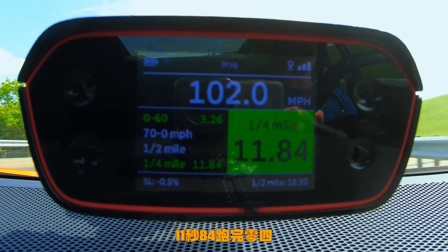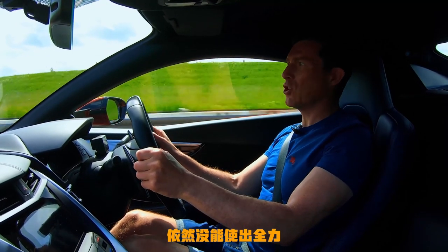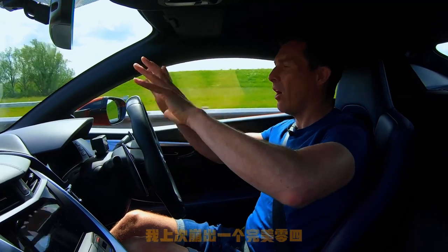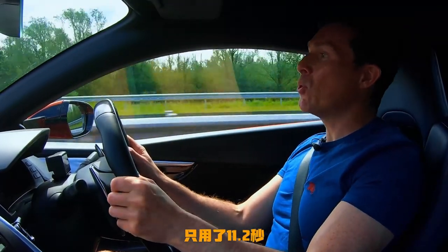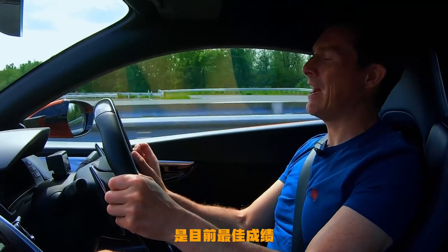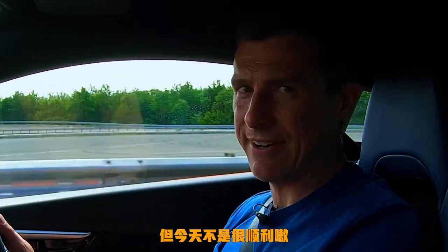11.84 for the quarter mile. Still not delivering the full goods. Tell you the truth, I launched this car and got a clean run in it the other day. It did an 11.2. It's the best I had out of it, and quite a few runs at it as well. But today, it's not quite there, is it?